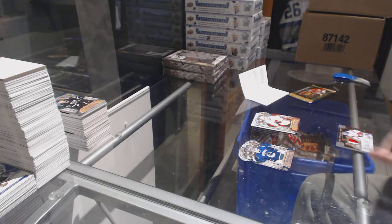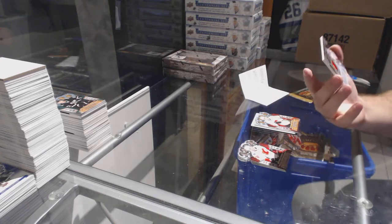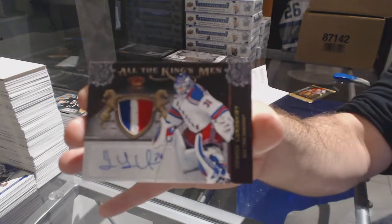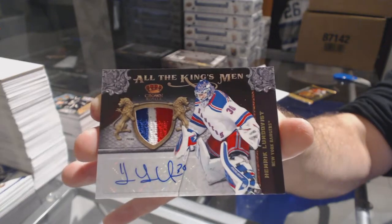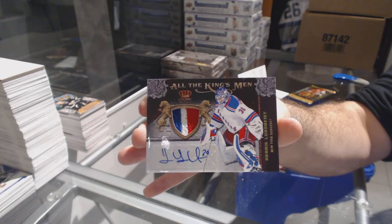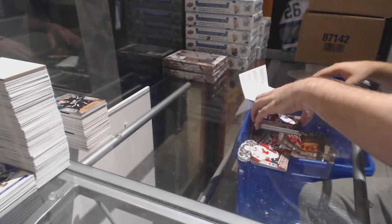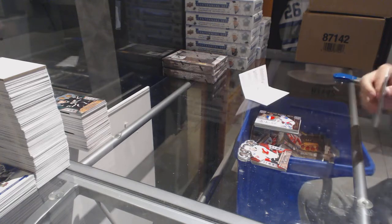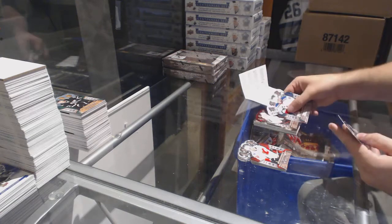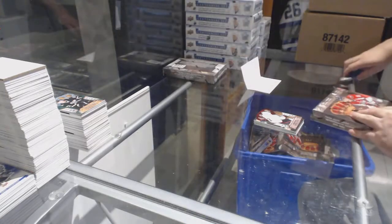We've got for the Rangers, All the Kingsmen jersey auto, number to 25, Henrik Lundqvist. Henrik Lundqvist, All the Kingsmen jersey auto. We've got for the Oilers, Heir to the Throne jersey of Dubnyk, and a Bobby Ryan red for the Anaheim Ducks. Two more boxes.